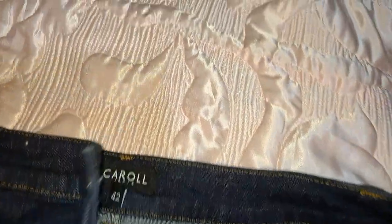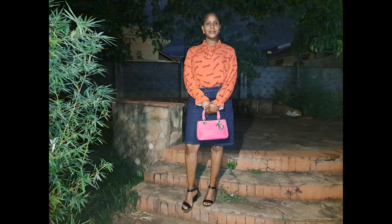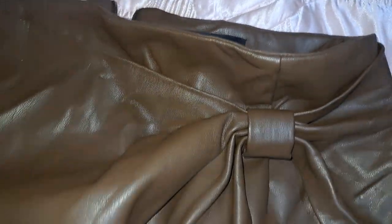I love this caro skirt. It fits so well. I also like this denim because you can't go wrong with this. It's a Zara. I haven't worn it yet. I like it so much. The fit, everything, the feel. It has this soft inner stuff, if you're wondering, it doesn't feel like it is burning someone.